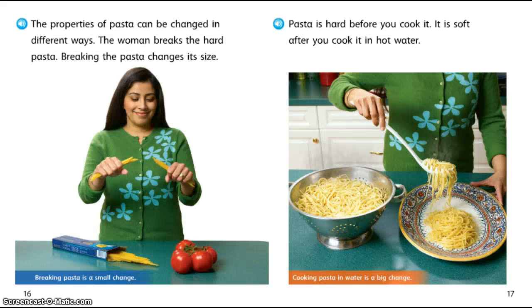The properties of pasta can be changed in different ways. The woman breaks the hard pasta. Breaking the pasta changes its size. Breaking pasta is a small change. Pasta is hard before you cook it. It is soft after you cook it in hot water. Cooking pasta in water is a big change.